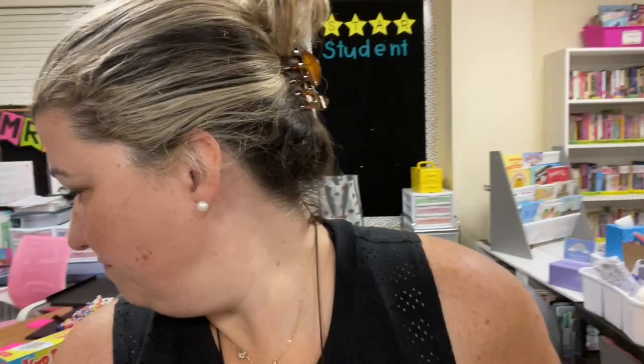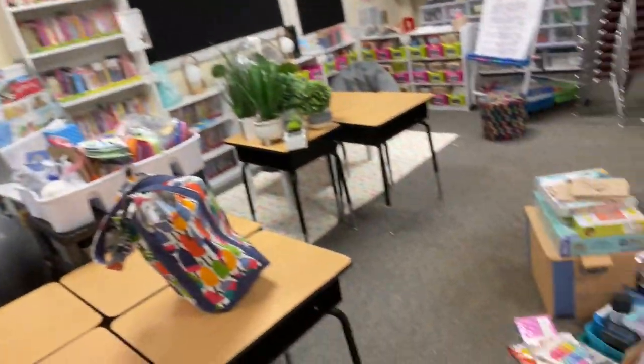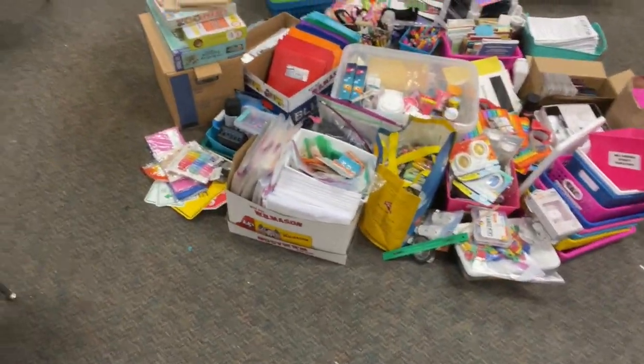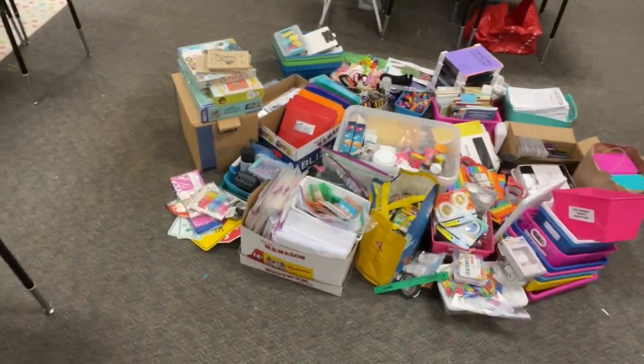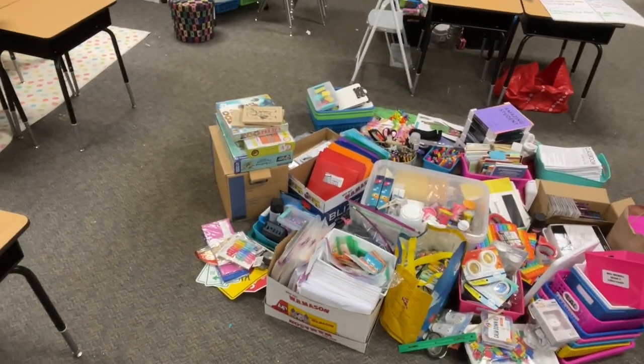And it's not even everything. I left the student supplies that I'm labeling on the counter, but I made a pile. I'm going to show you the pile. So there's my pile. It's pretty impressive. So I'm going to work on putting all that back in its home or find a home for it. That's my goal for right now.